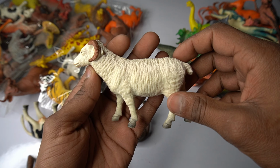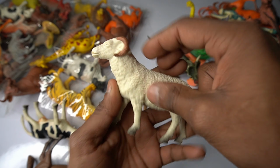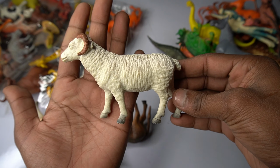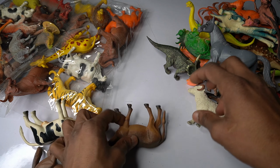Wow, guys, very nice look. White sheep look is amazing. And red. Wow, beautiful figure, sheep. Very nice sheep. So side. And next figure, guys, donkey.